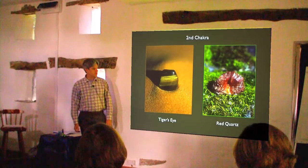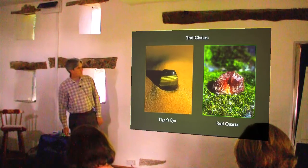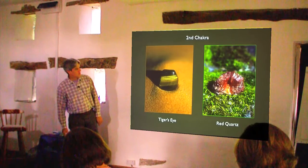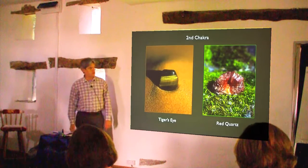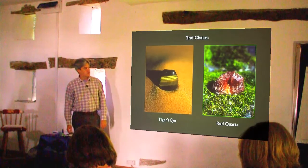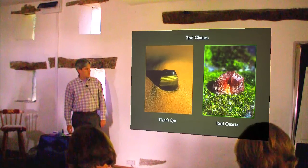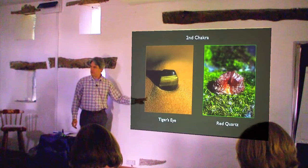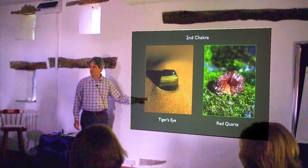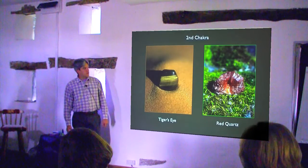Okay, second chakra, tiger's eye and red quartz. The red quartz also works with the first chakra. It has a sort of reddish orange color to it. So this came up for you, the first one you got. It's tiger's eye, right? Yep. So I'll talk about red quartz first.